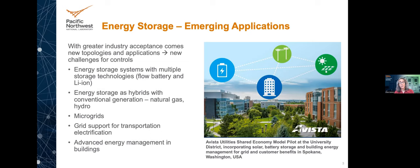PNNL has recently engaged with some utilities to evaluate using energy storage as a hybrid with more traditional generation resources. I mentioned that wind and solar are looking at energy storage right there alongside at the same installation location, and that's primarily to offset any impacts that new generation source might have on the distribution or transmission system. Now utilities are interested in deploying energy storage alongside more conventional generation, next to natural gas plants or next to hydro facilities. Why are they interested in doing that?